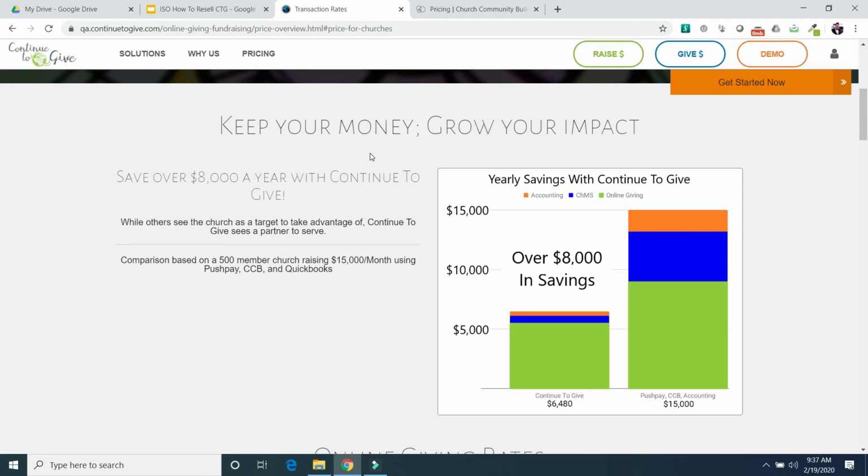The second is not only do the other programs charge the merchant fees, they also charge really high software fees on top of that just for their giving program. So when you look at their pricing, if you compare them to, say, PushPay, you can easily, just on the giving side, save thousands of dollars a year. And even more depending on how you price your merchant account.